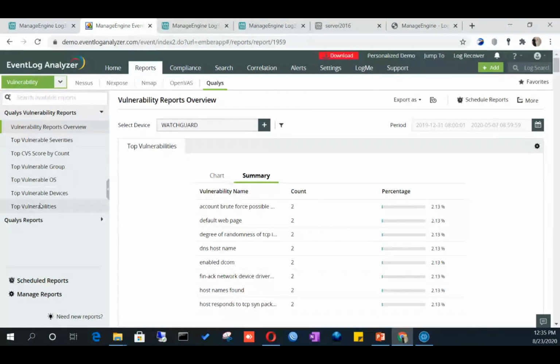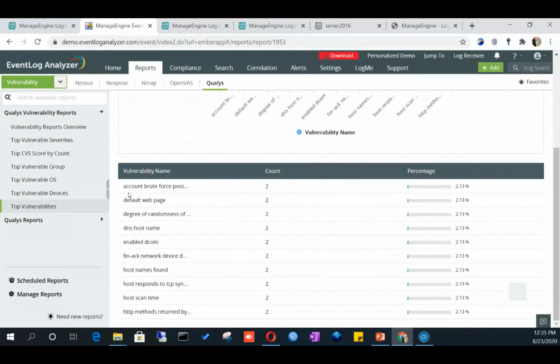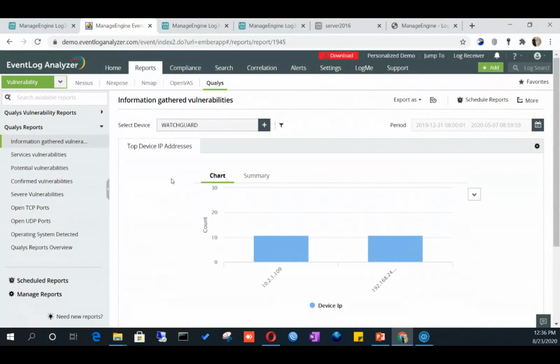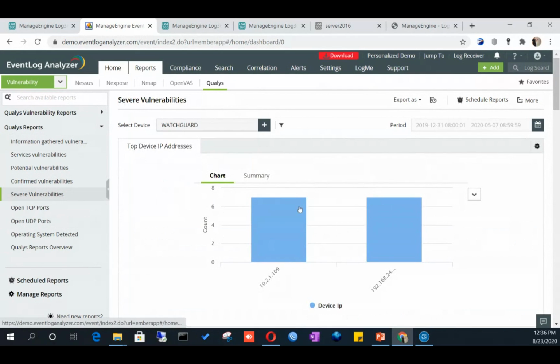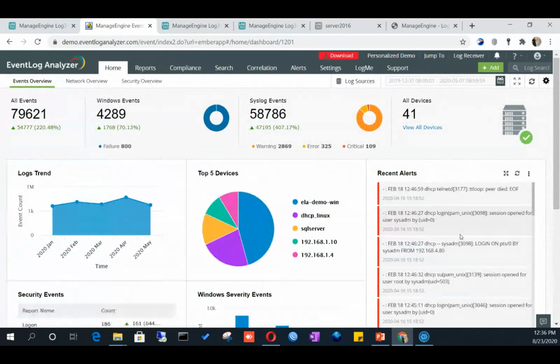Okay. You can see the top vulnerabilities, the account brute force processing, the count of it, the percentage of it, the policies reports, information data vulnerabilities, and services vulnerabilities, potential vulnerabilities, confirmed vulnerabilities, and search vulnerabilities. So basically, you are having a 360-degree view. So to wrap it up, Log360 is not only one, it's a group of applications, a group of tools that help you to be ready for everything that could happen in your organization. So what are we waiting for to defend against any attack that could happen against our organization? I think we should get ready.